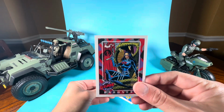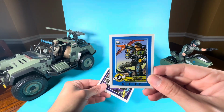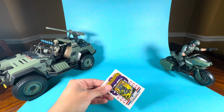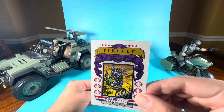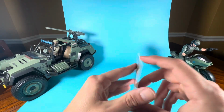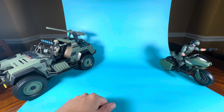The Baroness, a Serpent Throne. Sci-Fi. Another Missions comic cover with Snake Eyes. Firefly Honor Roll card. Interesting. And the Attack Cannon. They had other ones there, and a part of me wishes I would have grabbed a few more. That was really cool. All right, guys. Without further ado, let's get started with the list.